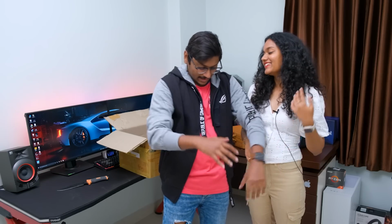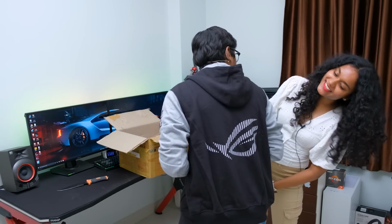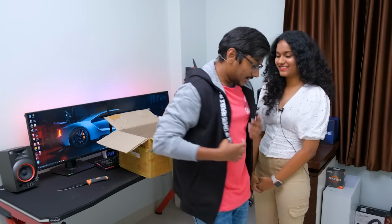I actually like the color combination, black and grey, and you've got the whole ROG branding, and look at the back side. This looks so awesome, right? Very nice, and they've also got the perfect fit for me, medium size. I was thinking that it might be a bit large, but it's perfect.